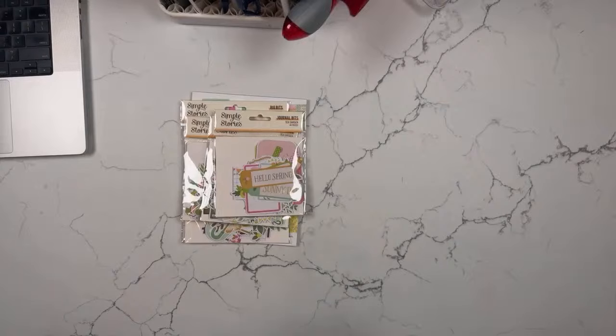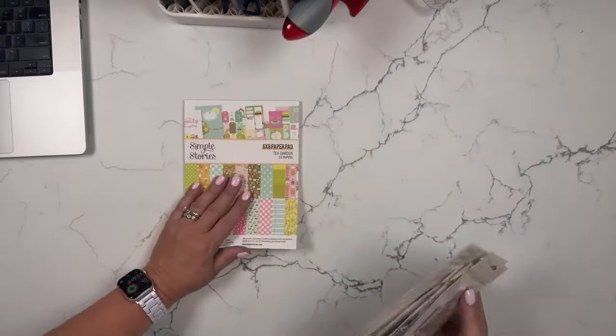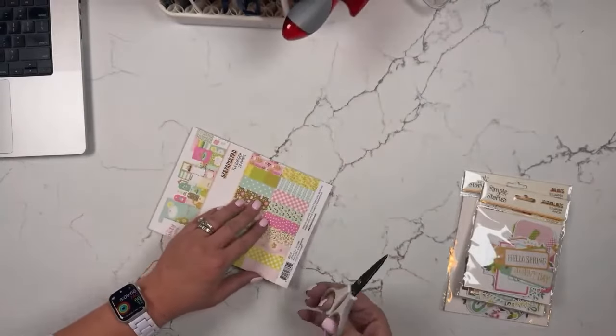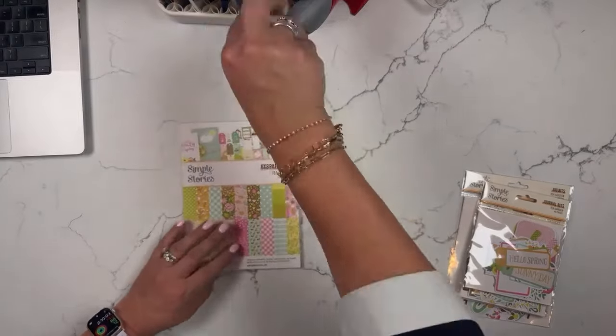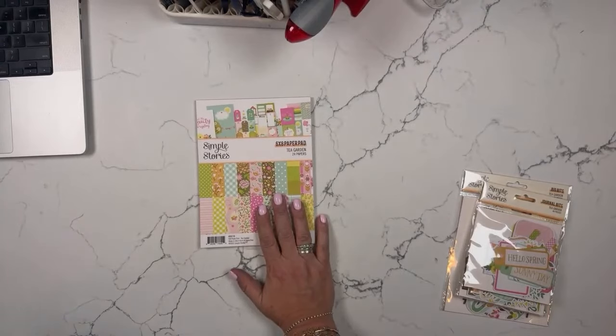So now that I know that, I will be bringing in their 12 by 12 sticker sheets with every collection, because I like to use stickers. We use stickers a lot when we're together on Saturdays doing our lists. So going forward, I will be bringing in the 12 by 12 sticker sheets, so we've got something to work with when it comes to stickers. So Tea Garden is a really fun spring collection.